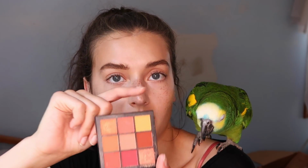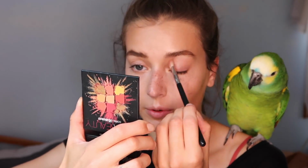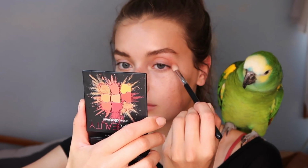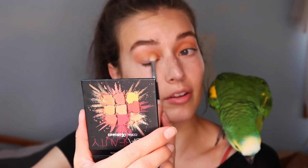Is there a color you want me to start with? Oh. What color, Picasso? Oh, he keeps going to these two colors here. So we're going to do a pink and yellow. I'm actually going to start with this color here in the middle, this really pinky color, and I'm going to stick it in the crease. Then I'm going to take the yellow and put it on top of that. I've never used the yellow in this before. Oh, pretty. I'm actually pulling the yellow down into my lid a bit.